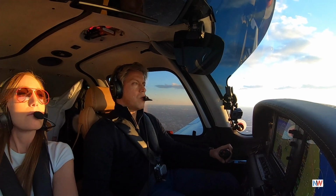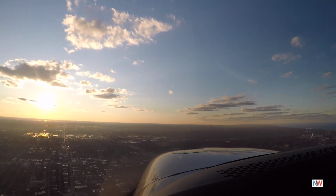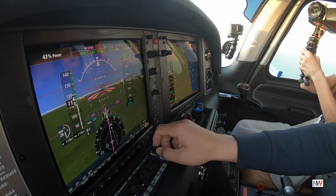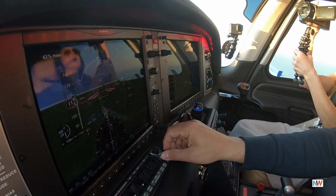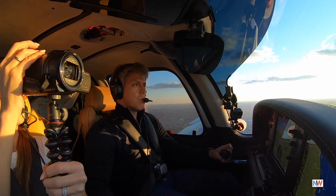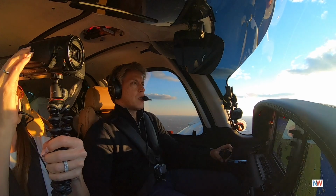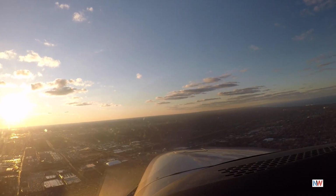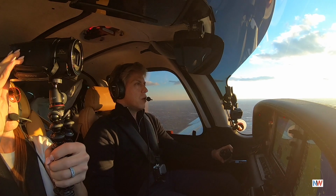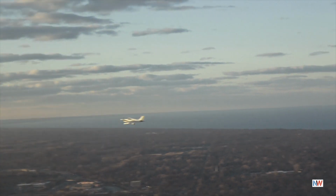Executive Tower, Sirius November 122 Sierra Zulu, with information Papa, 12 nautical miles southeast of the field, inbound full stop. Sierra Zulu, traffic 12 to 1 o'clock, about a half mile, is a Cherokee at 1700, you have him in sight? Got him in sight, Sierra Zulu. Roger, wind 280 at 9, which runway would you like? I could do runway 30 straight in. Do you want to pass the Cherokee off the left or slow down to follow? I can pass him off the left, whatever works for you. All right, pass the Cherokee off the left side and report 2L for runway 30. All right, speeding up to pass the Cherokee off the left side and we'll report. Cherokee 12 Tango, Sierra's traffic will be passing you off your left, he has you in sight, same altitude.